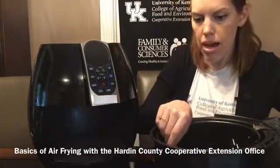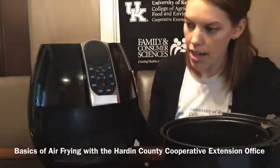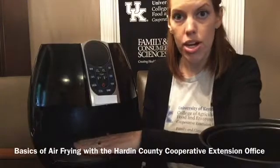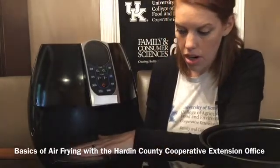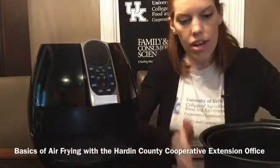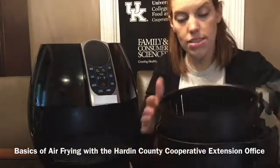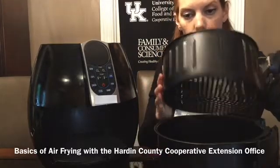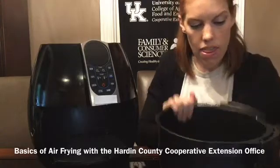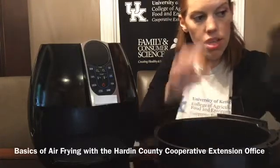I have a rack in mine, which I'll talk to you about in a minute. But they're going to have the actual air fryer, and the heating element is going to be here on the bottom. Some you'll find it's on the top, but the majority of them are on the bottom. And then you're going to have this basket. So there's two parts to the basket. I tend to refer to it as the basket itself, which you'll see has the holes, some ventilation in there, and then the base. And so your food is going to go in your basket.